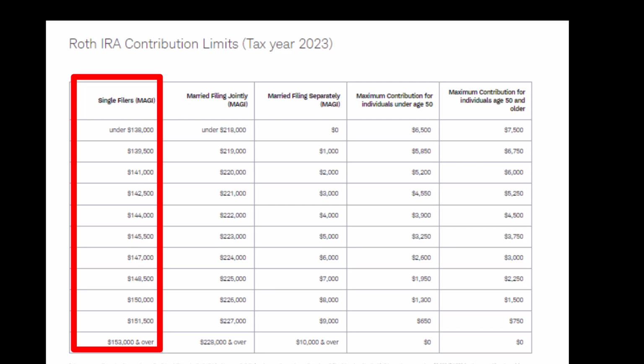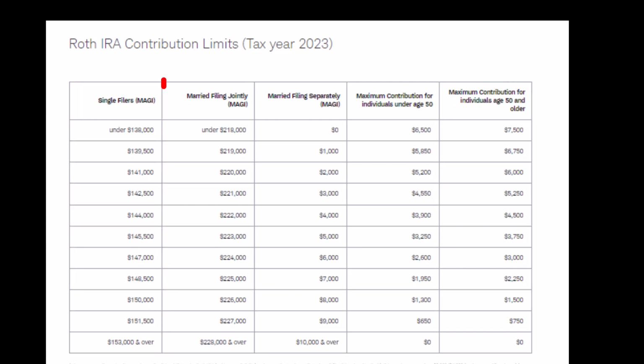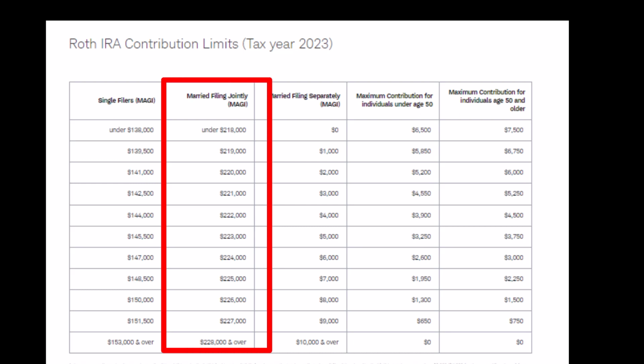This table shows the amount that you can contribute to a Roth if you're over 50 years old. If you're younger, you can also contribute, but the amounts are a little bit reduced. For tax year 2023, married couples filing jointly have an income phase-out range of between $218,000 to $228,000. Therefore, no contributions are allowed if the couple's modified adjusted gross income is equal to or greater than $228,000.